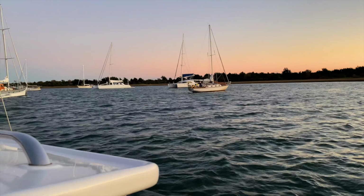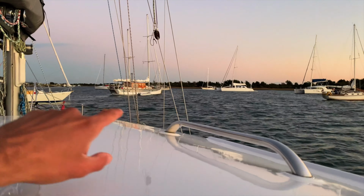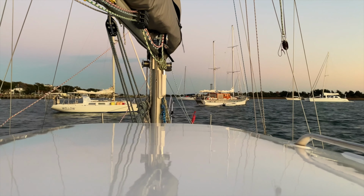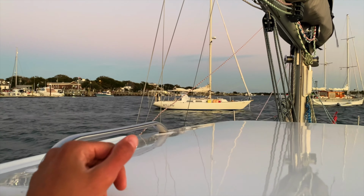Now he has his engine on and his running lights. I don't know if he's moving. And then that boat up there is turned the opposite way. We're doing a pirouette right now. We're spinning. I hope we don't get real close to Willow here if we both spin the same direction.